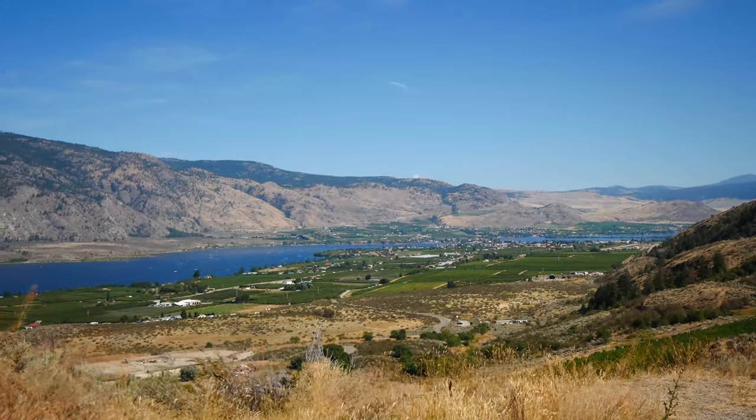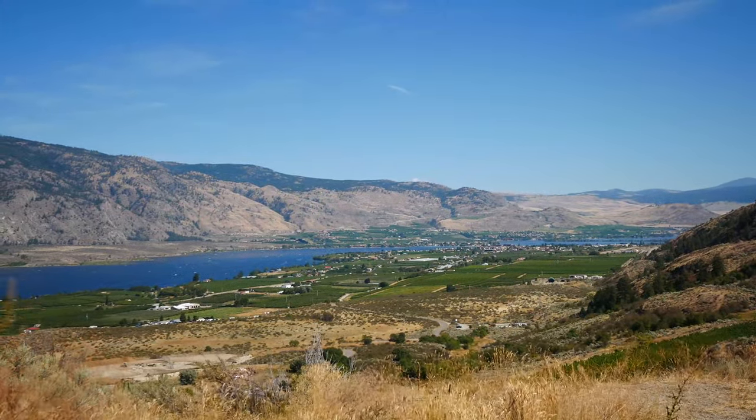We are back in Osoyoos. We wanted to come back. We had so much fun the last time we were here. If you don't know anything about Osoyoos, it is a desert town in Canada. Yes, Canada has deserts. It's very warm here. It's actually the warmest town in Canada.